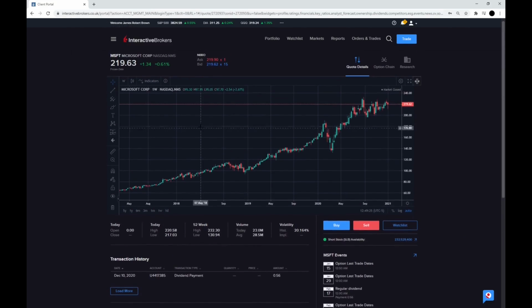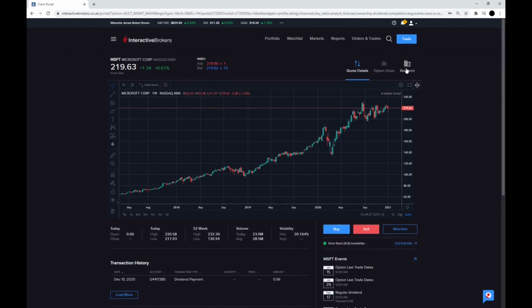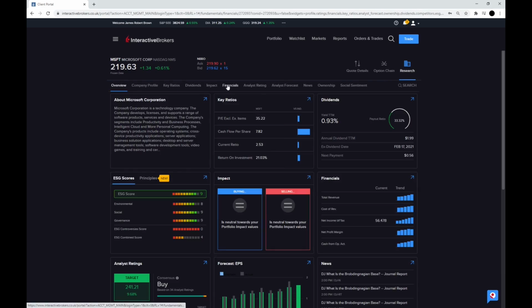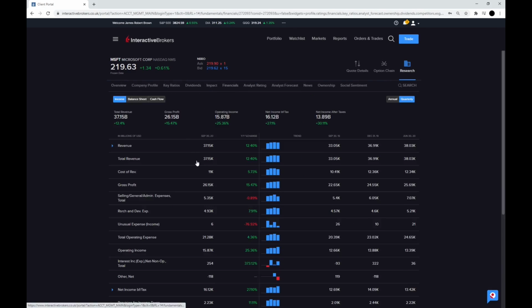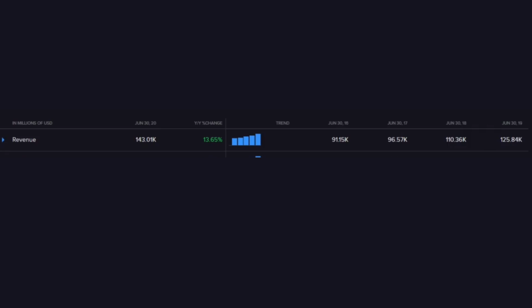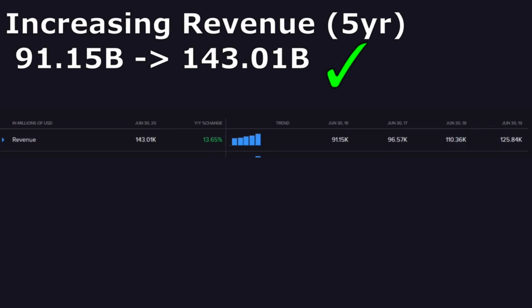Step 2 of the 6-step process is increasing revenue. So you want to see if the revenue has been increasing over the last 5 years. So let's have a look at Microsoft's revenue. So revenue is the income generated from normal business operations. So let's see if this has increased over the last 5 years. In 16, it was 91 billion, and then in July 20, it is 403 billion.